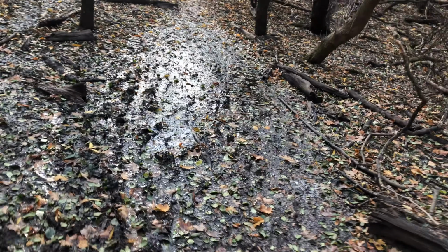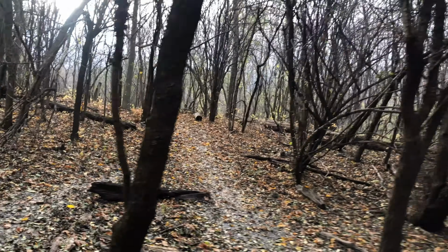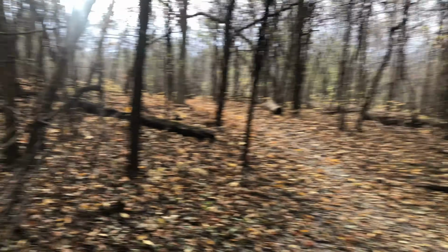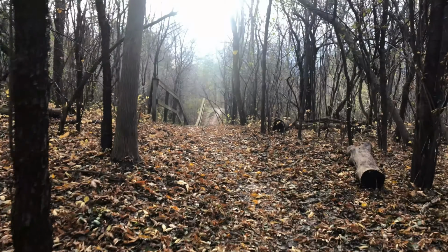Path is a little flooded here. I have boots on because I knew it would be. But yeah, that's one thing to keep in mind. If you're gonna go hiking through here, do not bring your good shoes. Oh, look at that, that's pretty.